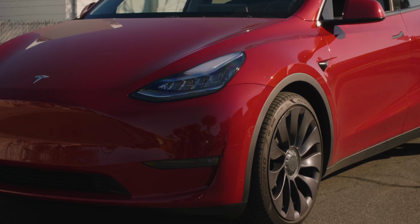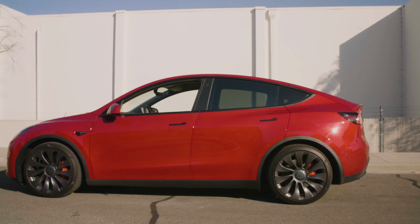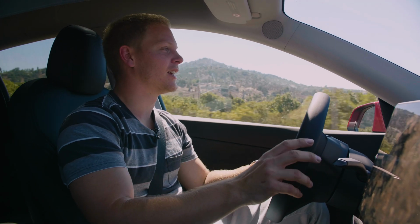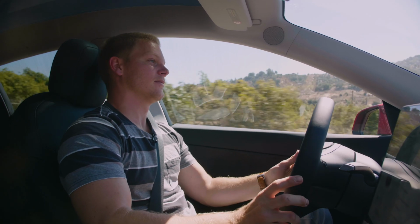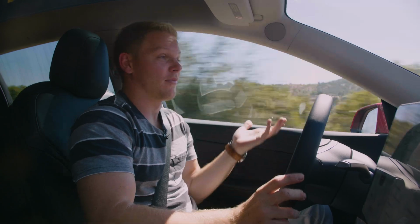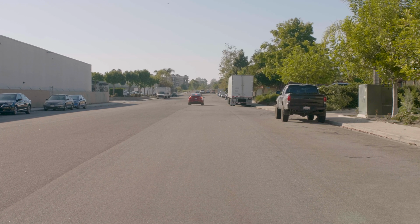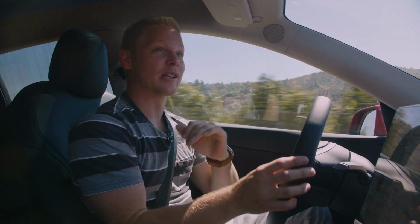So as far as the actual acceleration and all that, this has a 0 to 60 of 3.5 seconds, like I mentioned earlier, and it is a fast acceleration. It's something you gotta experience. I mean, it doesn't feel slow by any means.